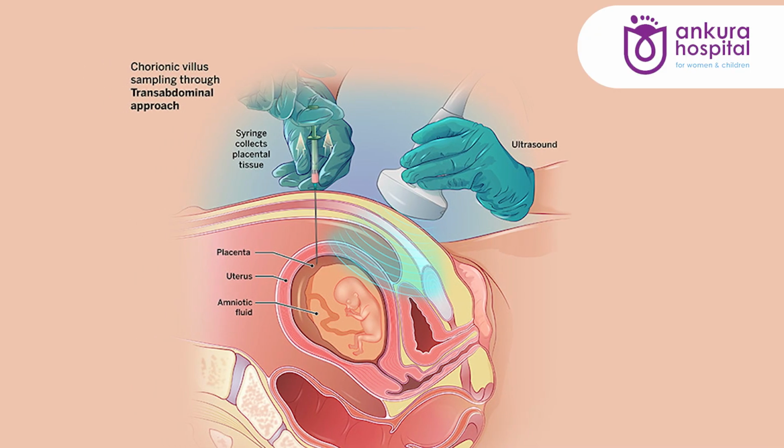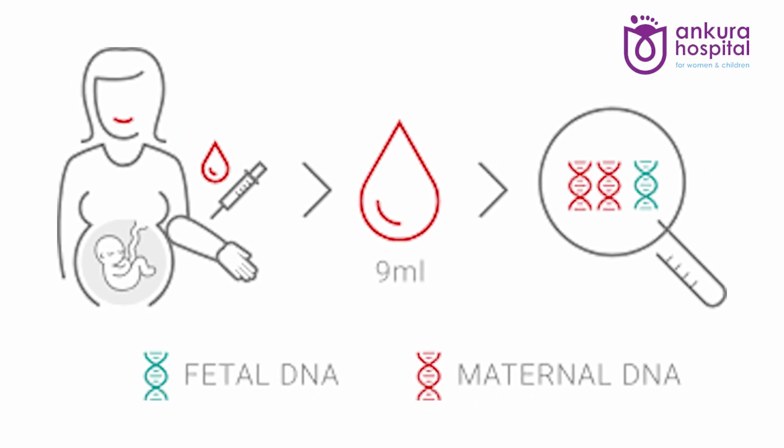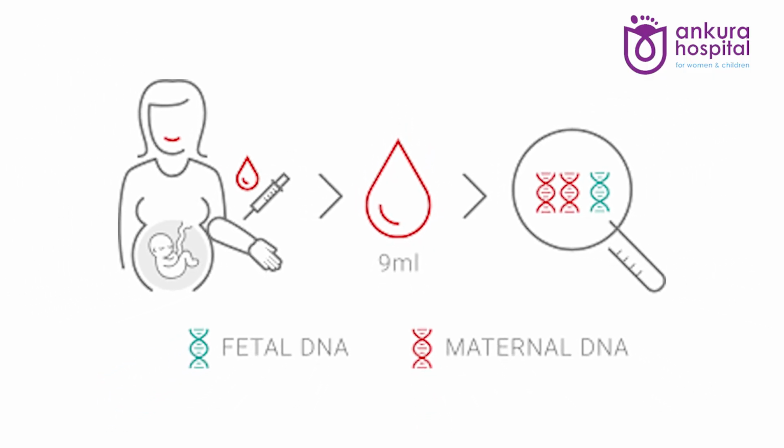And the definitive gold standard test is called an invasive testing, or chorionic villus sampling. Here we take a needle and take some sample of placental tissue from the mother, and that is sent to the lab because that will contain the fetal DNA as well. Fetal DNA is extracted out of that, it's cultured, and we study all the 46 chromosomes of the baby and come to know whether this baby has the suspected abnormality or not.